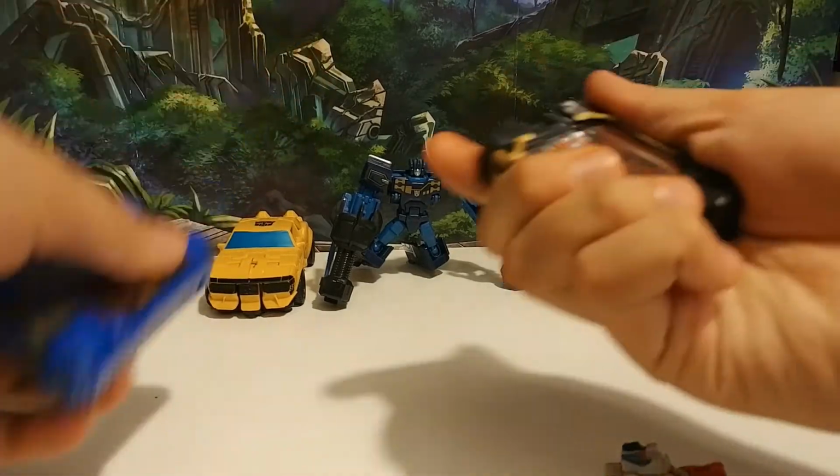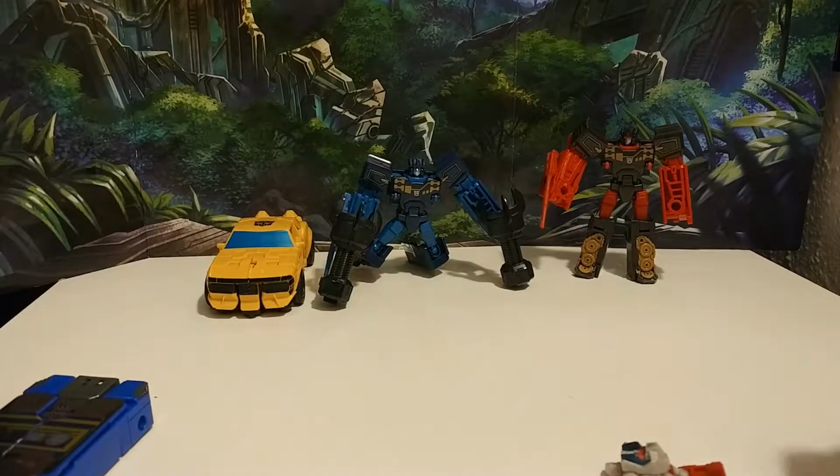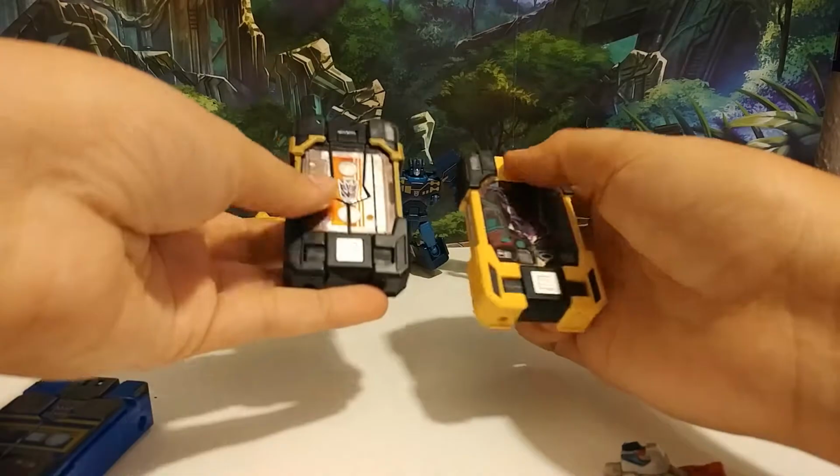And we'll talk about these. I'm going to talk about this one first. Here's Boss Saw. Where's the other Boss Saw? I can't find the other Boss Saw. It's right under my phone. Here they are, both of them.